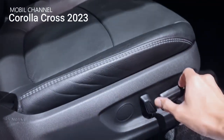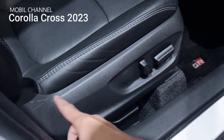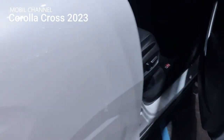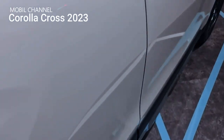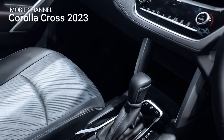In the wheelhouse, there is a comfortable steering wheel. You can also adjust the height of the steering wheel tilt, up and down, and telescopic, forward and backward, according to your comfort. Then, there are audio settings buttons to voice commands attached to the steering wheel, so you can stay focused and concentrate on driving.